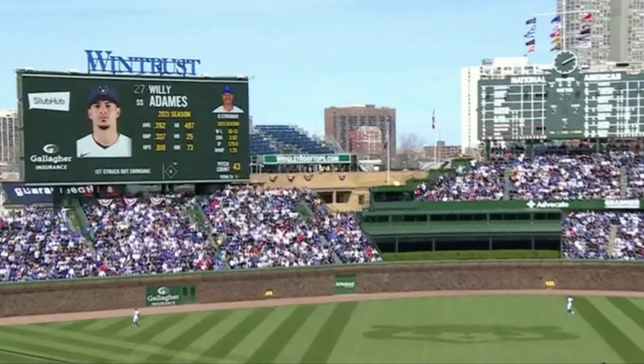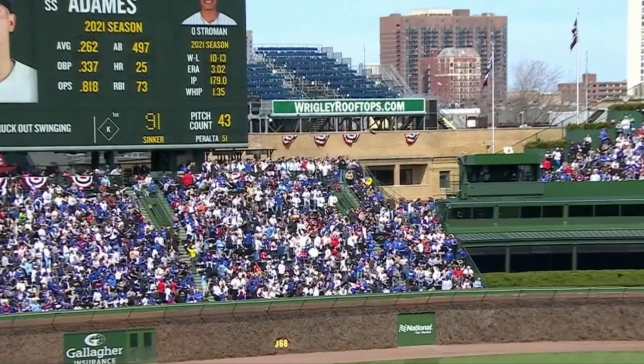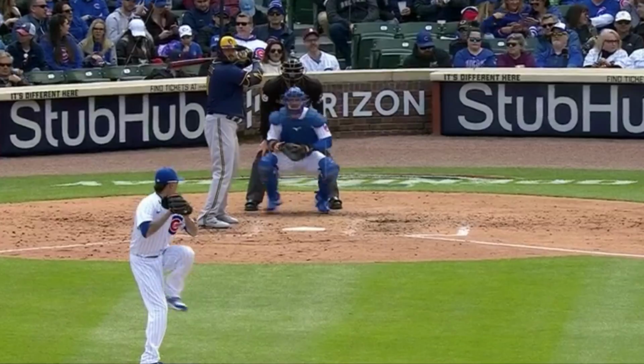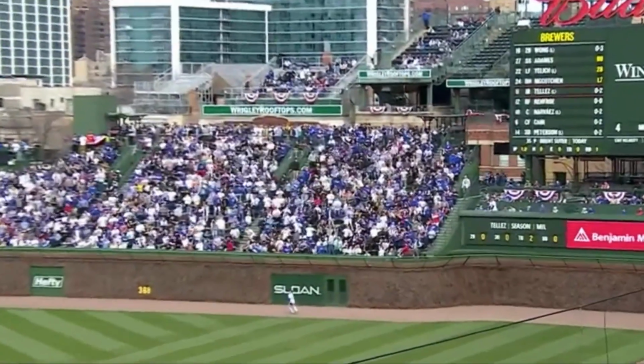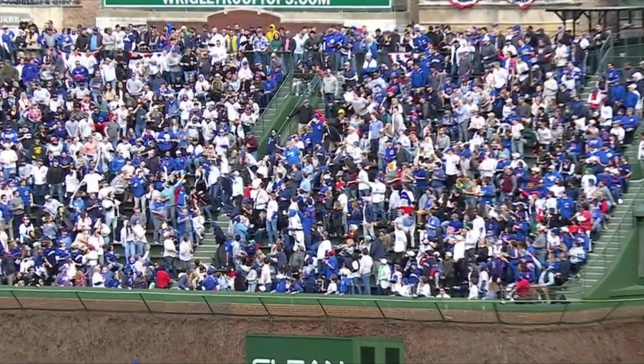Marcus Stroman gets his first start at Wrigley Field on Sunday. Here he gives up the home run to Willy Adames. He went 5 innings strong and then was relieved here by Jesse Chavez, who gives up the bomb to Rowdy Tellez to give the Brewers the lead here in the 6th inning.